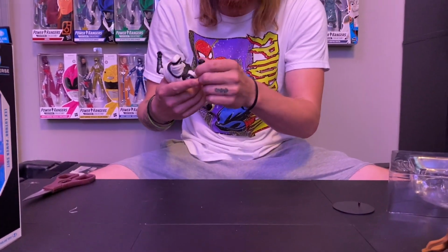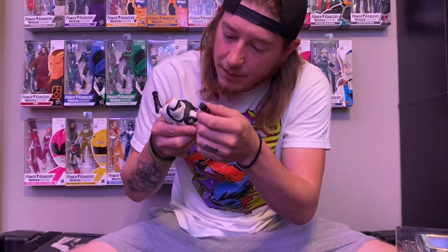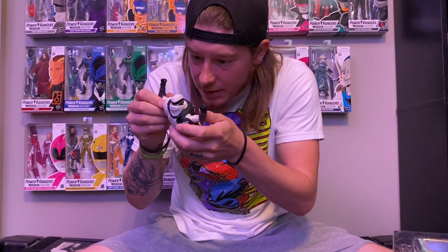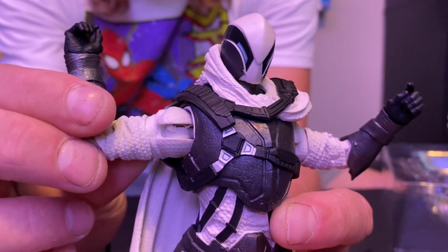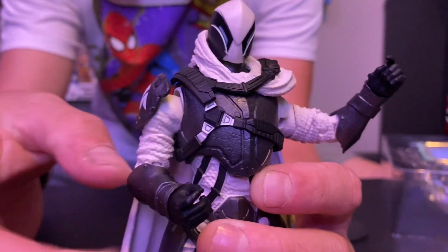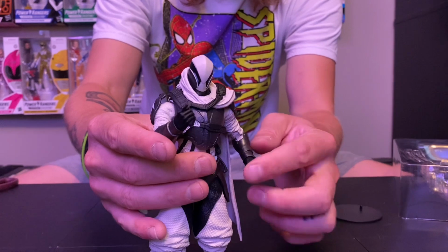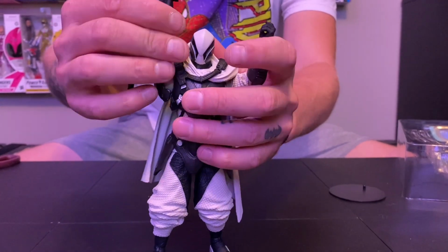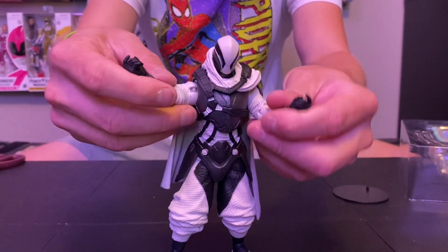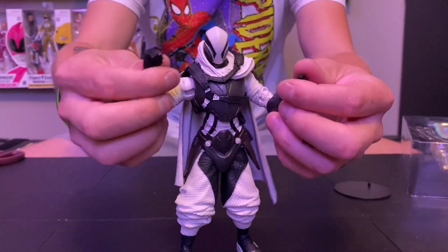As far as articulation, he has almost... Nope, it's just the peg. Interesting. So I thought maybe he was almost going to have those Build-A-Figure joints in there, or the butterfly joint, I guess is what it's called, but it's just those pegs. But these arms have really good movement. They feel like they're going to be really loose, but they are staying, which is great. And like I said, that shoulder plate does not restrict him at all, so that's great. The wrists are nice.